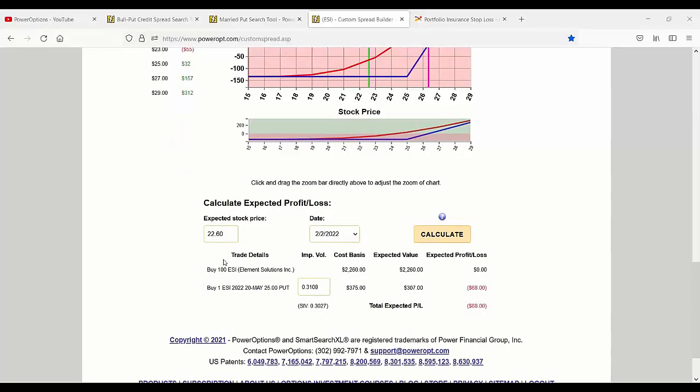But my expectation in this scenario is that I feel the stock has the potential to move up 3 to 6% or so in the next 30 days, 20 days, something along those lines. Let's just take the higher range of that expectation. Let's say it moves up 5% in the next 20 to 30 days. It'd be about $1.13, right? $1.12, $1.13 in this case. So we'd move up to 23.70. 5% movement, it'd be 23.70. Okay, let's call it 23.75.